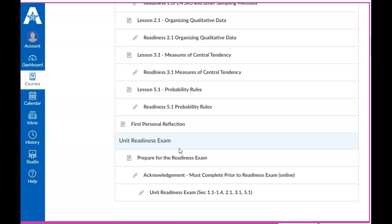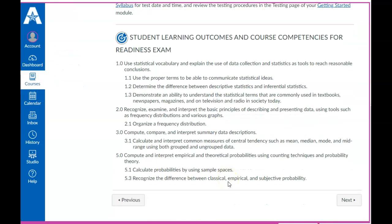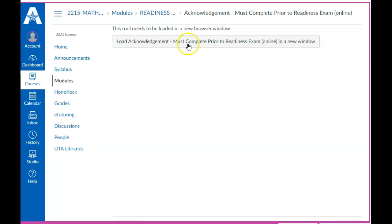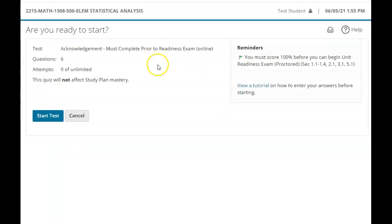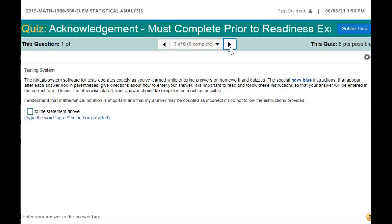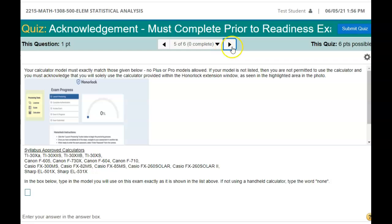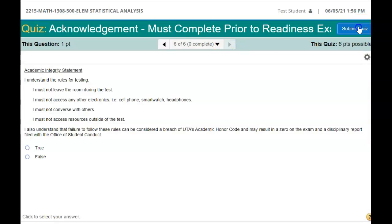Okay, so what you need to do is to go to the modules, and first you want to complete the acknowledgement. It's a good idea to read the preparation to see what the exam entails, but you want to load the acknowledgement and complete that before you actually start the test. The acknowledgement just tells you some things that you can and cannot do, like where to take the test, the technology that you need to use, how to enter answers, what's allowed, like the calculators that are allowed, and so on. Okay, so you want to do that first and submit the quiz right here.